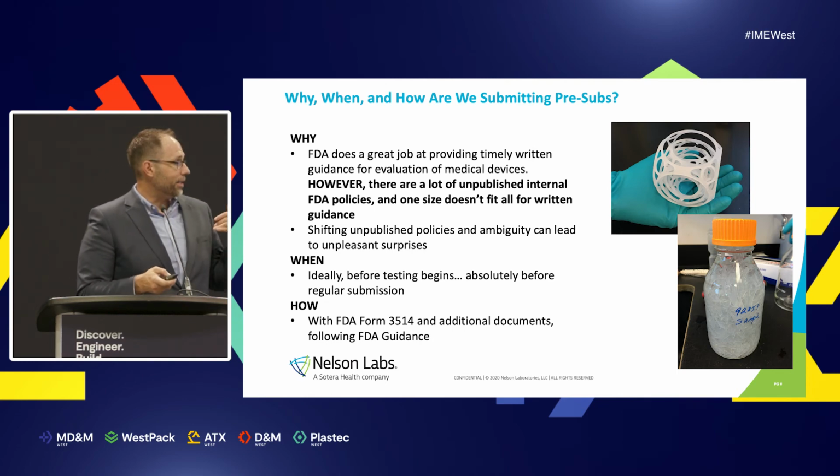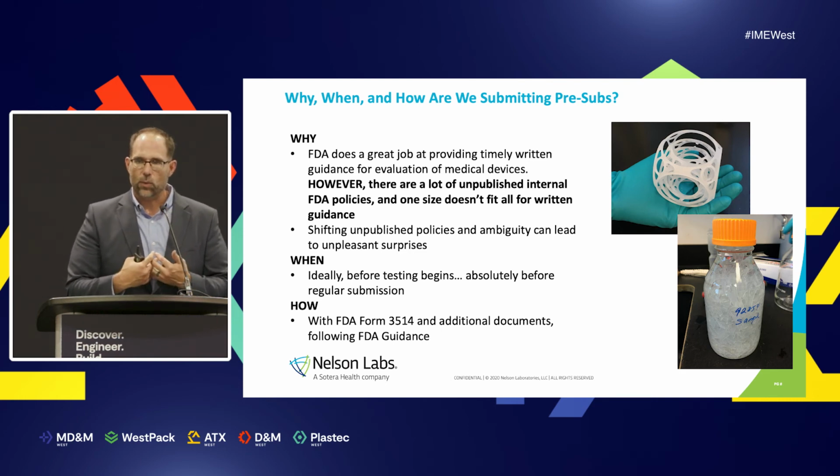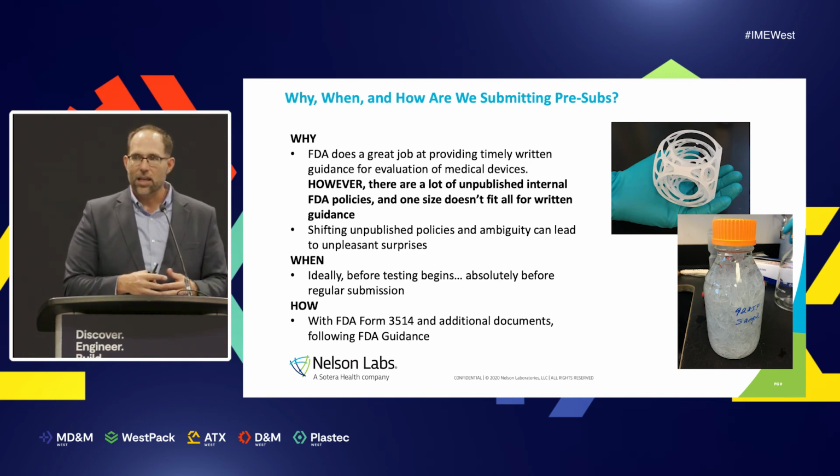Now I want to talk about the current state of the Pre-Sub process. For a long time, we used it a lot and we loved it. We had great communication with the FDA. Everything they decided on, we were able to hold them to on the back end.